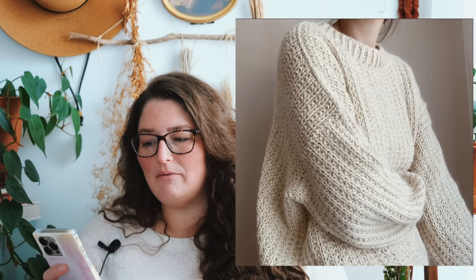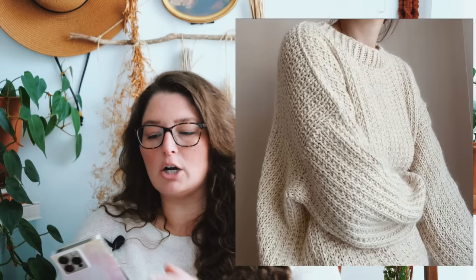One of them that is my absolute favorite is the Velvety Oversized Sweater by Gregoria Fibers. I absolutely love this sweater. It is a worsted weight gauge. You can hold multiple yarns together, but you get that sort of waffly fabric. And I think it's mainly just a broken rib, but it's so beautiful. It looks like you're on your way to go camping.